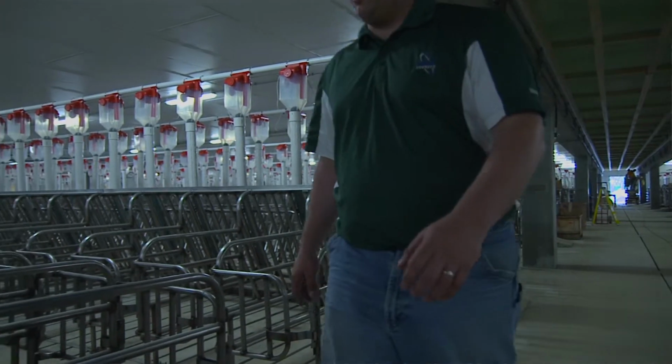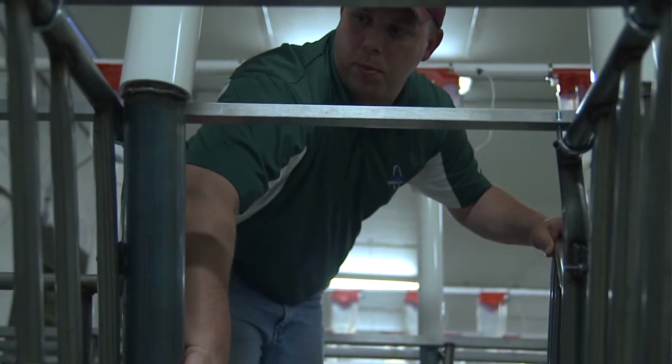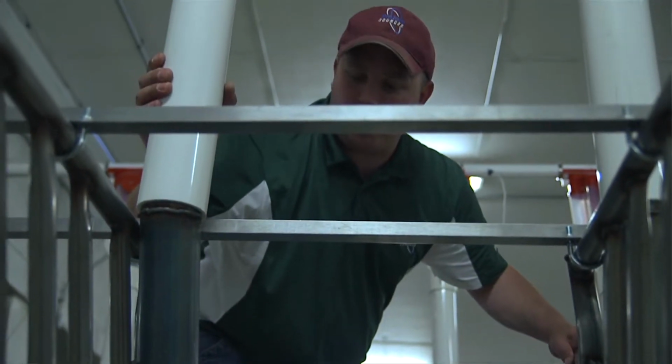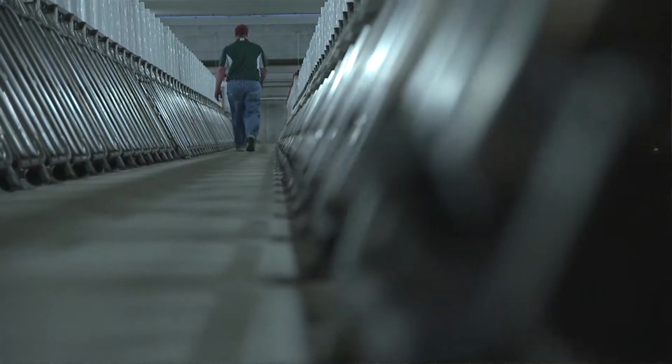From a pig movement standpoint, it's a lot less steps for employees and pigs. You've got a shorter distance to travel, fewer corners, and all that plays a role when you're talking production. The design of the facility, we took into consideration not only the animal welfare, but also the safety of all the employees. To me, the most unique part of the facility is the 3,100 animals under the same roof.